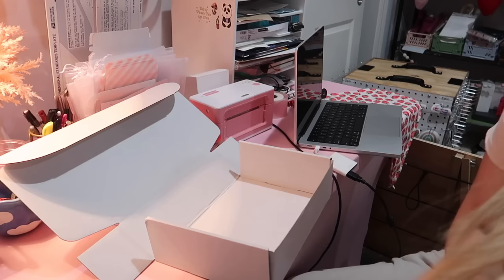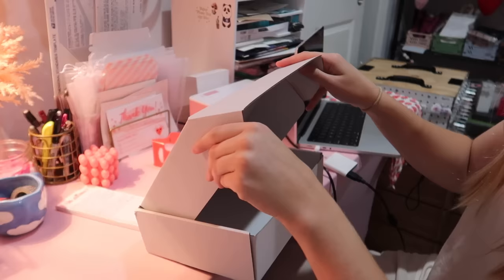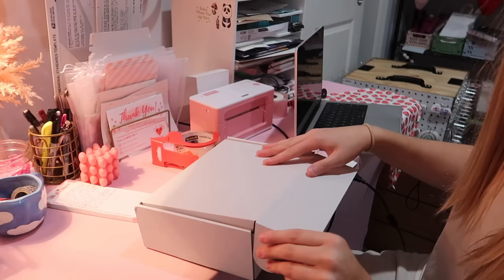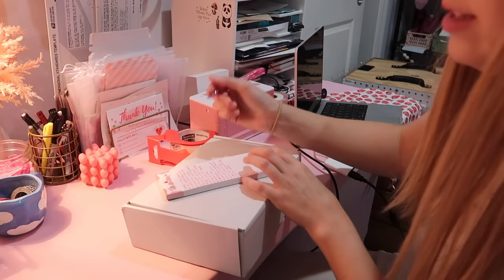These are nice boxes. They're nice and durable. I mean, this seems like it's going to be the perfect size. That was super easy. Also, I need to add this to my to-do list to make the stickers for the box. So punch needle kit stickers. At least design them would be nice.